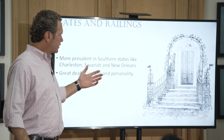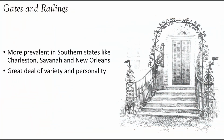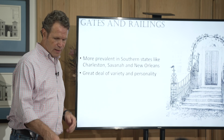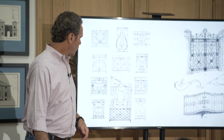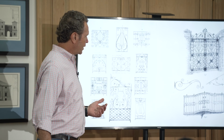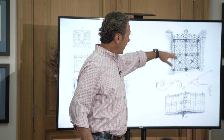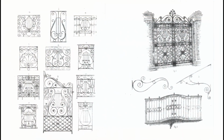As far as gates and railings, some of the books are saying you see a lot more railing and that kind of work in New Orleans and Savannah and Charleston than you do in, say, Boston. There's just more of it down south. Philadelphia was pretty good. Maryland, there was some good stuff. But a lot of it happens in New Orleans and Charleston. If you've been to Charleston, you've seen the beautiful stuff. And they would do a mix of wrought iron and cast iron. So little bells or little medallions and stuff like that would be cast. Everything else would be wrought.